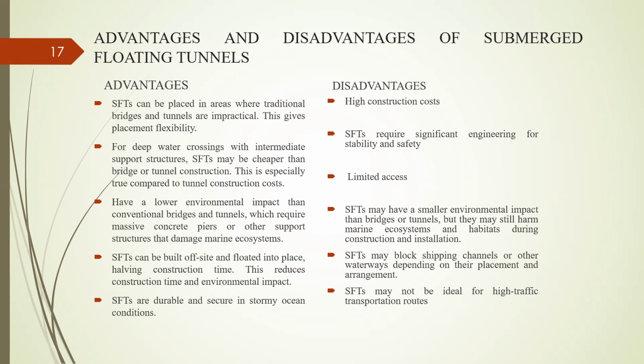Advantages are they can be placed in areas where traditional bridges and tunnels are impractical. This gives placement flexibility. Next is for deep water crossings with intermediate support structures, they may be cheaper than bridge or tunnel construction. This is especially true compared to tunnel construction costs. They have lower environmental impact compared to conventional bridges and tunnels. They can be built off site and floated into place, which reduces the construction time in half. This reduces construction time and environmental impact. They are durable and secure in stormy ocean conditions.